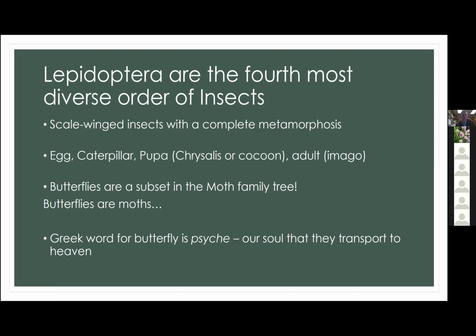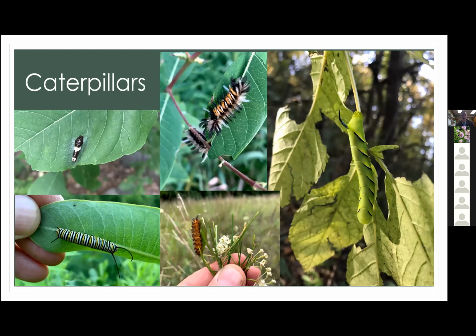And of course, I like that the Greek word for butterfly is psyche. And they literally thought that butterflies transported our soul to heaven. So here we go. So here are some caterpillars that I've just found locally to get started, mostly to talk about some of their adaptations.